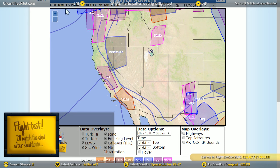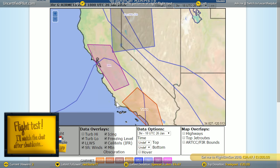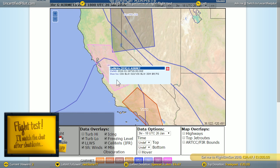Graphical G-AIRMETs, this is valid for 1500 Zulu. Let's go to 18, it's closer by. We are about here, so we are not in any G-AIRMET. Let's have a look at the one north of us, covering San Francisco. Below, I guess, 10,000, visibility below 3 statute miles, yes, and fog. So that's clearly IFR, but we're not in that.